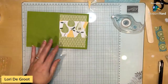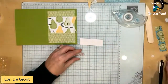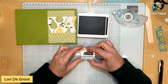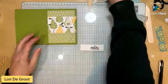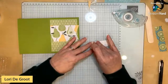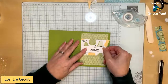And then to change up our sentiment a bit, I have got a strip of basic white here, and we'll grab one of the other sentiments where it says, "It's a good day to celebrate." And we'll just keep using our early espresso. Kind of stamp that a little bit to the right because I'm going to put the pears over top here. And then this time I'm going to put the dimensionals on the sentiment. So when you're making like a note card set, it's fun to kind of keep the basic layout the same, but then just tweak one thing on each card so that they each have kind of a little bit of their own personality.